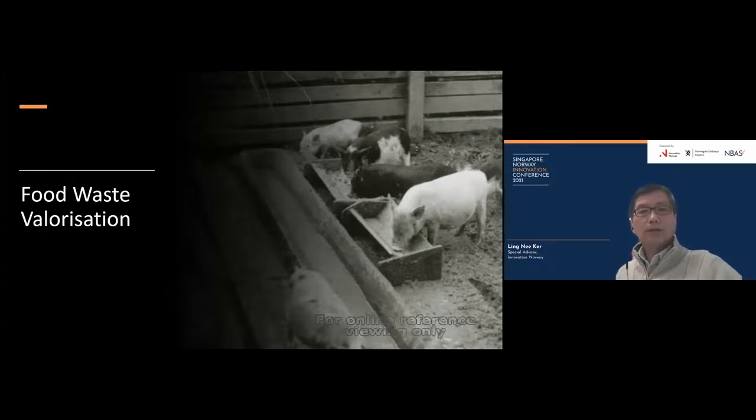So this year has definitely been a very active year for circular economy in Singapore. And we are definitely seeing real action plans being carried out and regulation being implemented to support various initiatives.